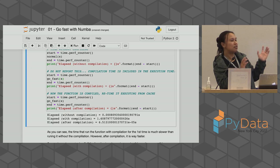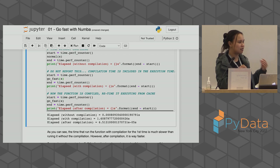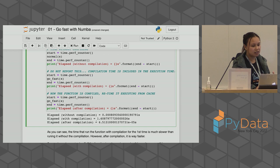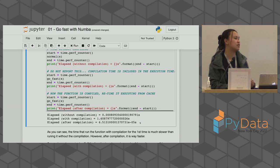So again, Numba doesn't guarantee that it's just going fast. It's going fast because it compiles it. So you have to think that if you are not doing a lot of looping, then maybe it's not really helping you. So the second time you can see it's an order of magnitude. It's like -5. So this is -4, this is -5, so it's an order of magnitude faster with the compilation compared to no compilation. So this is just an example to show you that, sorry?